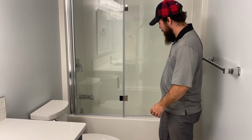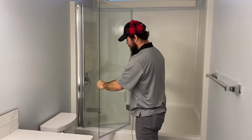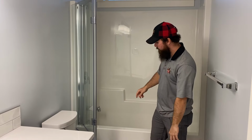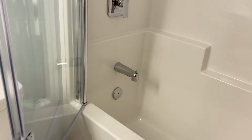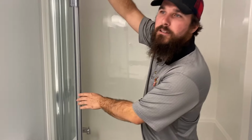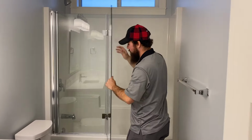Now with this one, the whole shower door comes right out of the way and you can get in there, clean everything. The only little tricky part to clean is going to be down and around here, which to me, that's great. I find that the easier it is to clean, the more likely you are to clean it, and the more likely that it's not going to be a hassle.